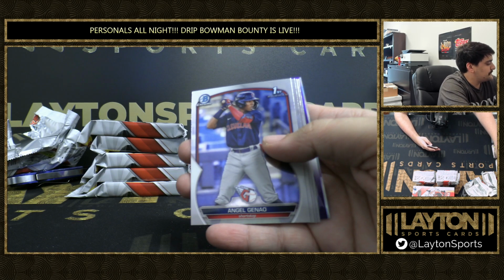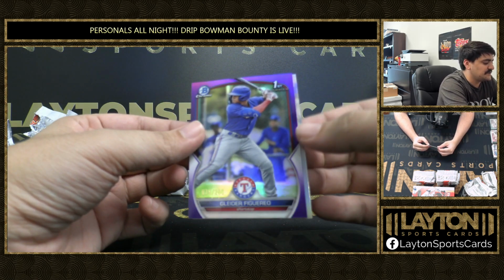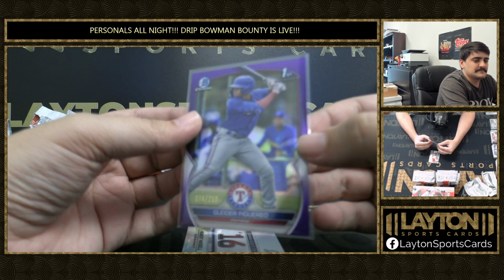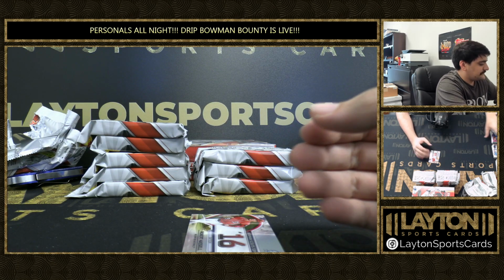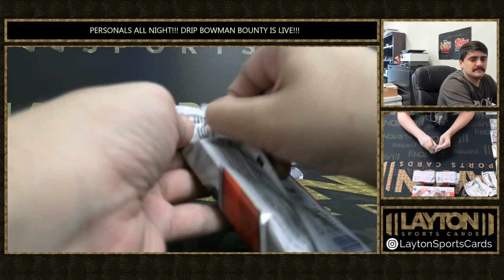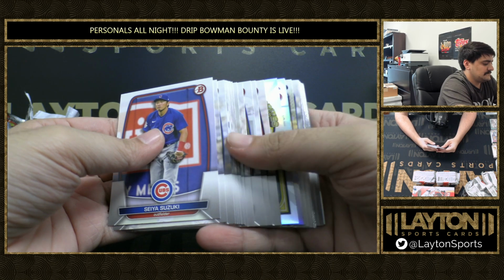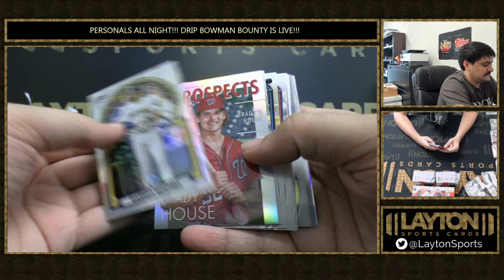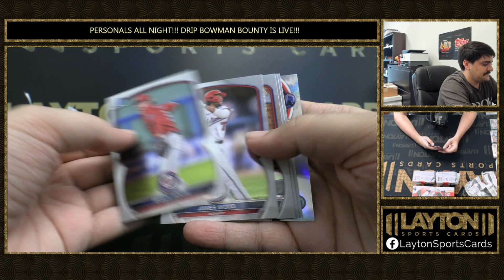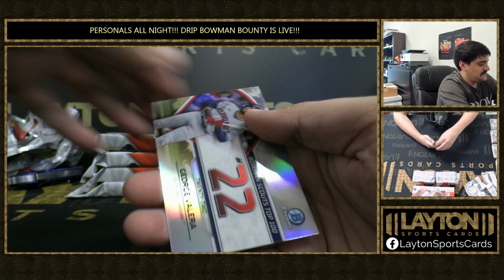We got a purple chrome. We got Glader Figueredo to 250 on the purple, or true purple. Figueredo purple. Robert Hassel, top 100. Inserts. Paper. There's Spencer Jones on the chrome. And George Valera.